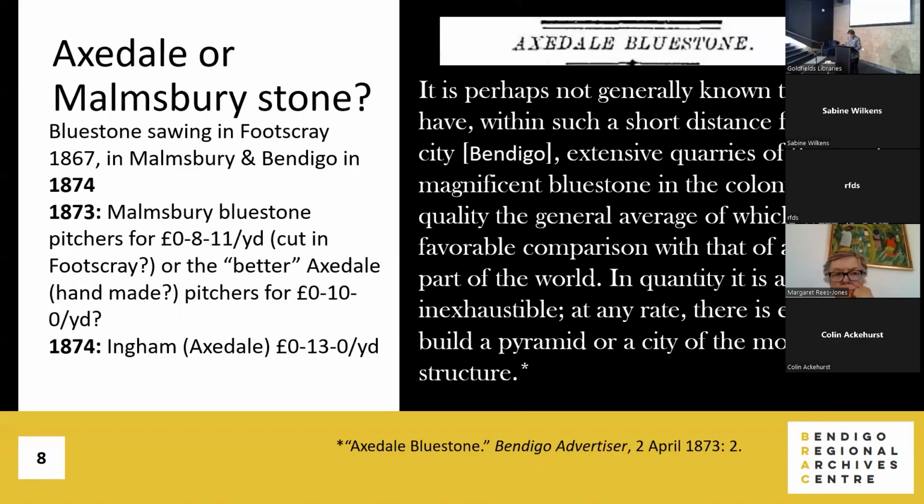Despite being some 14 miles or 22 kilometres away by road, the Axdale quarries were described by the Bendigo Advertiser in 1873 as being such a short distance from the city, this being before the Heathcote Railway was constructed. Bluestone has been quarried at Axdale since at least 1861, when their Catholic church was built from local bluestone. In 1873, these quarries were described as an extensive source of the most magnificent bluestone in the colony, of almost inexhaustible supply, sufficient to build a pyramid or a city of the most palatial structure.